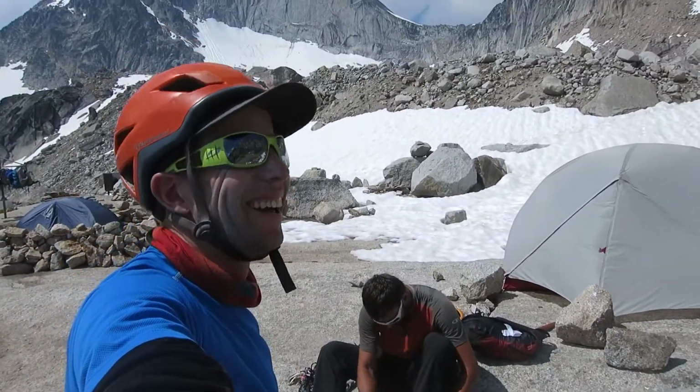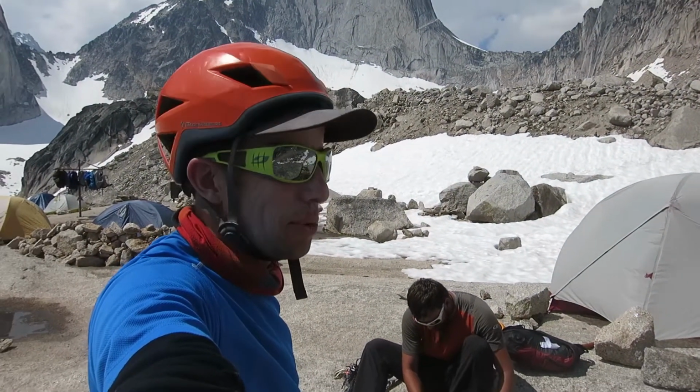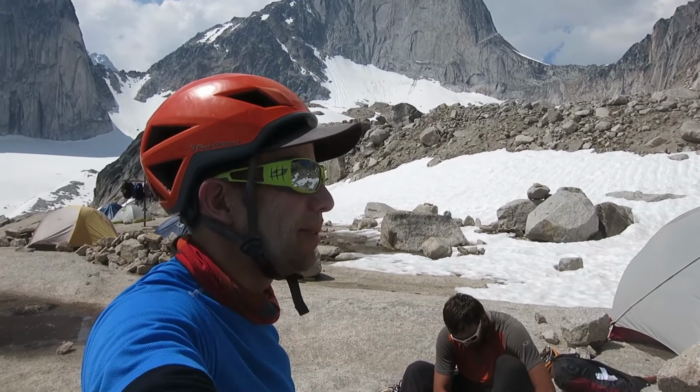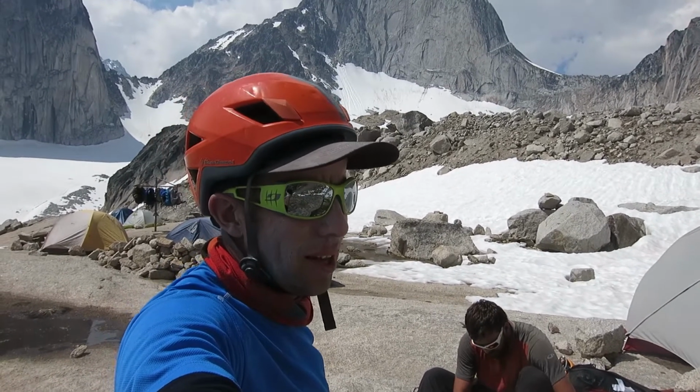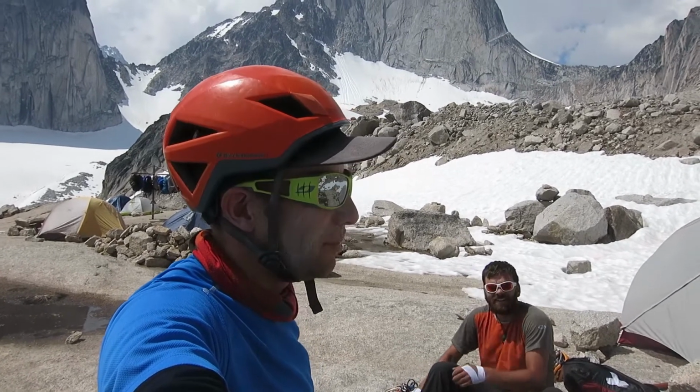We smashed it. Everything went really well. Didn't get the rope hung up on anything. Only got very mildly lost, only off by about a couple of meters, which didn't cost much time. We had all the abseil points and everything. Yeah, it was awesome. Did a round trip of about 9 hours, so stoked. And now we've got the whole afternoon to relax because it's only 2 o'clock.